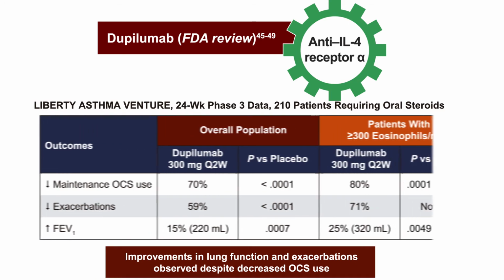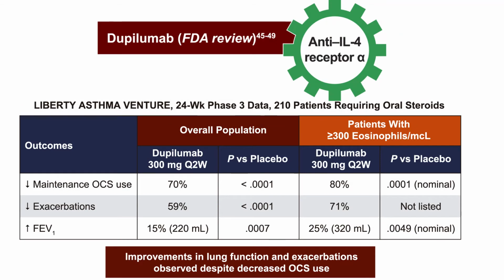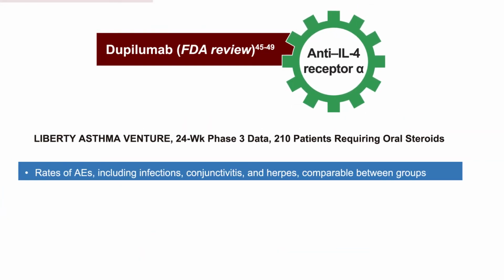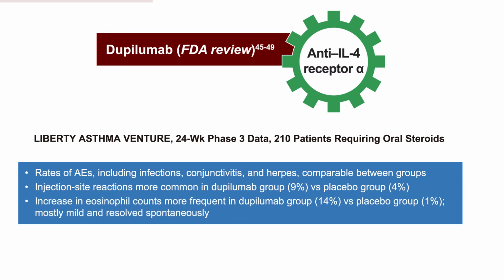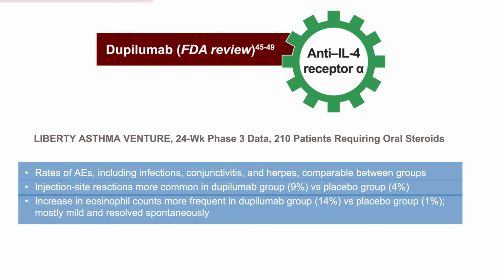But in patients with at least 300 cells per microliter of blood, the reduction in the requirement for oral corticosteroids went up to 80% reduction. Reduction in exacerbations rose to 71%, and lung function increased to 25% improvement in FEV1. Again, with regard to side effects, we find that there were more injection site reactions in the dupilumab group than the placebo, and there was a small increase in eosinophil counts in patients actively treated with dupilumab.